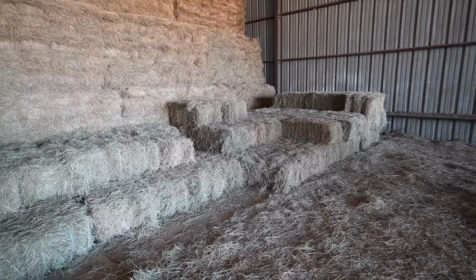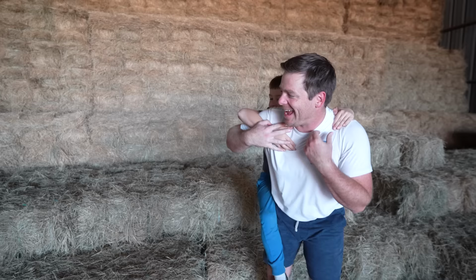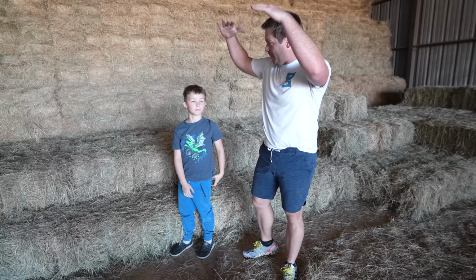Hudson, I guess since you already used this hay to purchase your motorcycle by selling the hay, we might as well use this hay to build the ramp, right? Yeah. We could probably use roundels too, the big ones? Yeah. Or would that be kind of too big of a jump? I think that would be kind of too big. I think it is a little too big. So we're gonna get started on the ramp, aren't we?